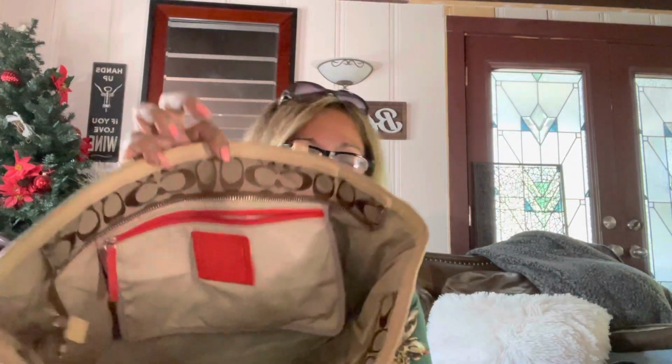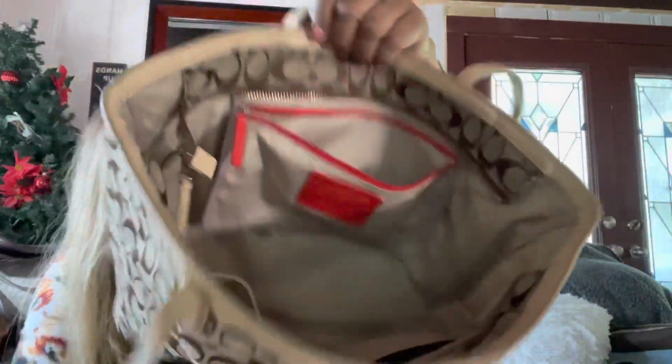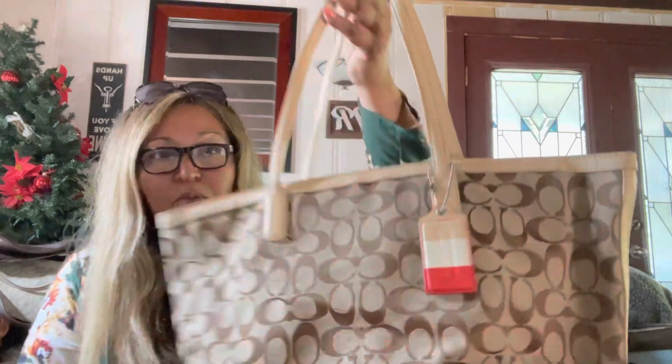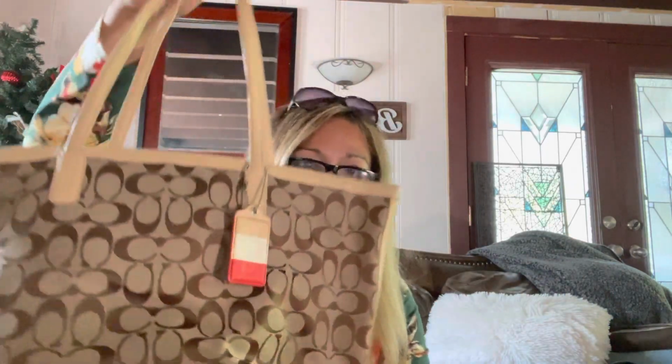The inside is adorable. Look at that. I love that red color to it, which also matches the tag. So you got two open pockets here. Turn it this way, you have a zipper pocket. Okay, so it's a nice little tote bag. Love it. Okay. And that is $45. Just a little wrinkled right here because I squished it down like this. But it's in great shape. I don't see anything wrong with the exterior. This is actually a really good condition Coach. And I think it's priced great because it's a little bit newer. I've seen these online for a lot more than $45.